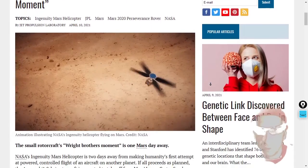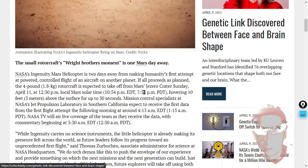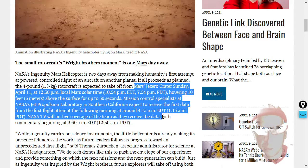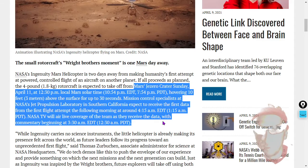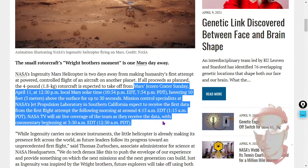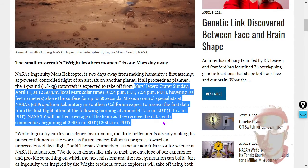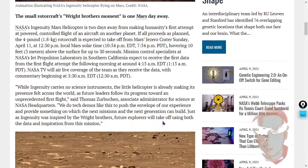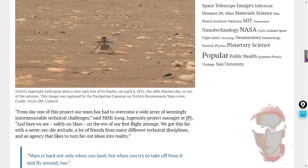So this is just an animation, folks, and it is expected to take off from Mars's Jezero crater Sunday, April 11th at 12:30 p.m. local Mars time, which would be 10:54 p.m. Eastern Daylight Time, 7:54 p.m. Pacific Daylight Time. So it's a little test flight, just expected to hover 3 meters above the surface for about 30 seconds. That should be interesting, and perhaps we will cover it in tomorrow's Daily Space Weather video.